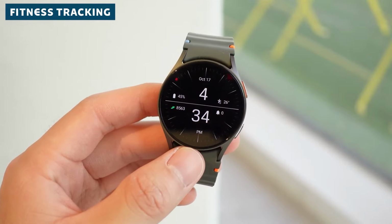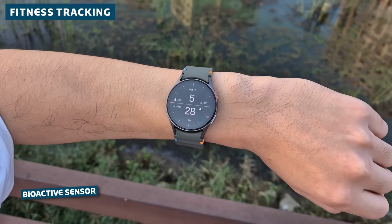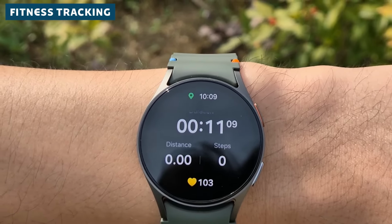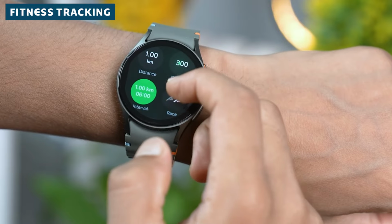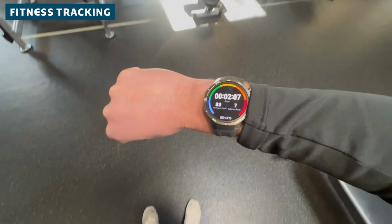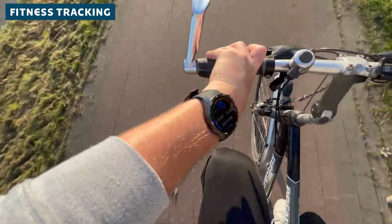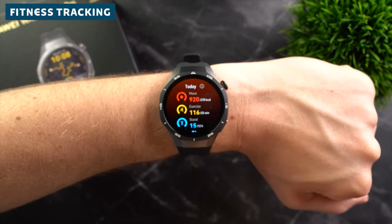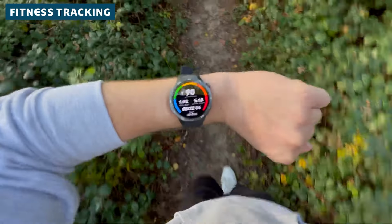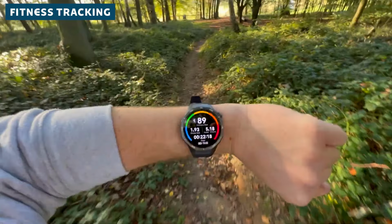The Galaxy Watch 7 isn't slouching either. It packs dual-frequency GPS and Samsung's redesigned bioactive sensor. While it might not have all the specialized features of the GT5 Pro, it delivers solid performance for your everyday workouts, from running to cycling. Both watches nail the basics: step counting, calorie tracking, and heart rate monitoring. But the GT5 Pro takes things further with its TrueSense platform, delivering more consistent and accurate readings across the board. Plus, unlike Samsung's offering, you can pair external heart rate monitors with HUAWEI's watches for even more precise data.